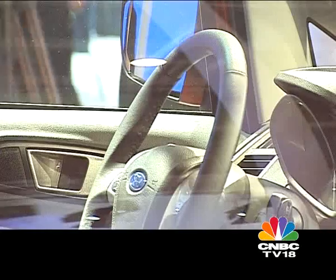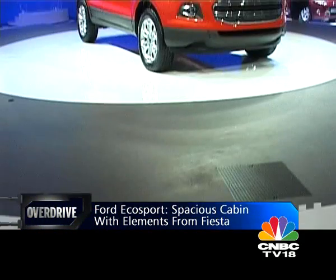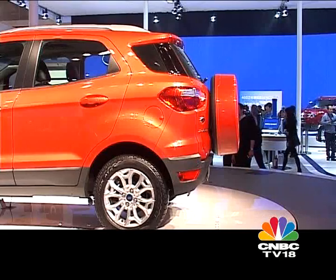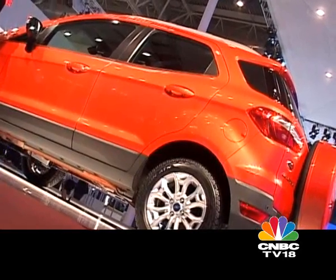The Ecosport's cabin is surprisingly spacious and draws a lot of parts and styling cues from the Fiesta. When it is launched next year with an expected price of 7 to 9 lakh rupees in India, the Ecosport will be a good alternative for buyers looking for more than a sedan. The same market, in fact, that Maruti has now tapped with the Ertiga.